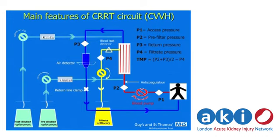On the blood line, you've got the air detector and the return line clamp. And you'll notice that there are 4 points of pressure measurement. So before the blood pump, between the patient and the blood pump, that's the access pressure, blood being pulled out of the patient's vein, reflecting how difficult it is, the pressure on that. Before the filter, then on the return line, and then the final pressure is on the filtrate line.